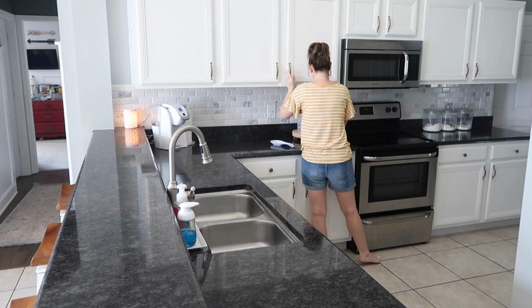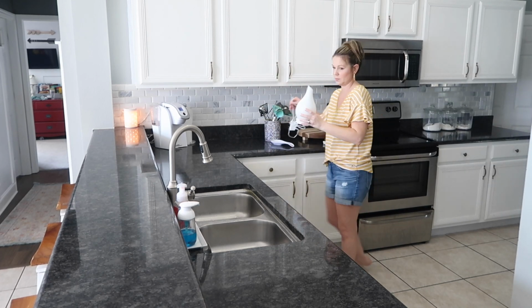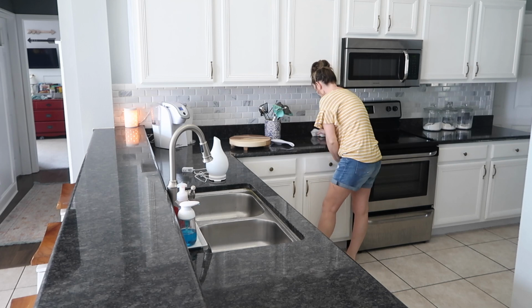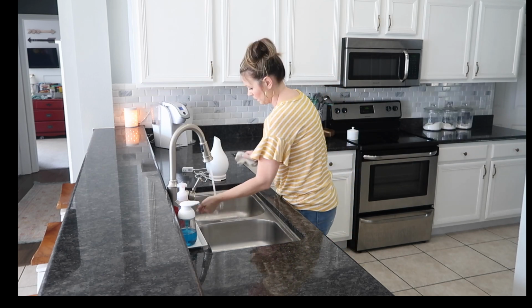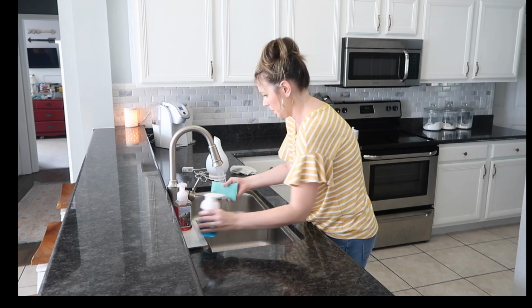I'm also going to clean this little wood area. Y'all, I got this so long ago at Target and I love it. It is Magnolia brand, I think. And I love how it just kind of gives height over there. And then the utensil holder I got from Home Goods. You will see that I get a lot of stuff from Marshalls and Target and Home Goods and TJ Maxx. Those are my stores. That's where I love to go.